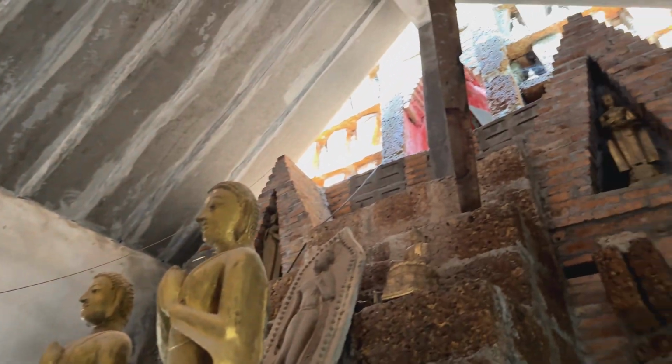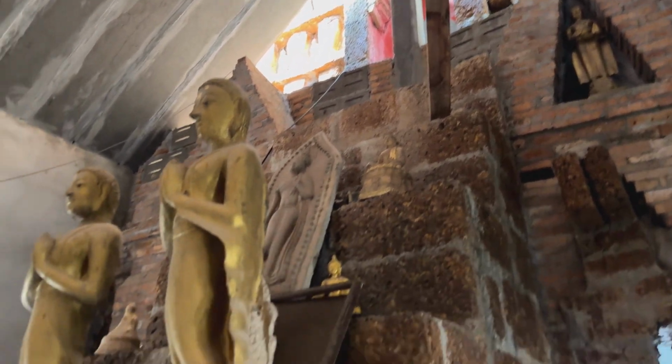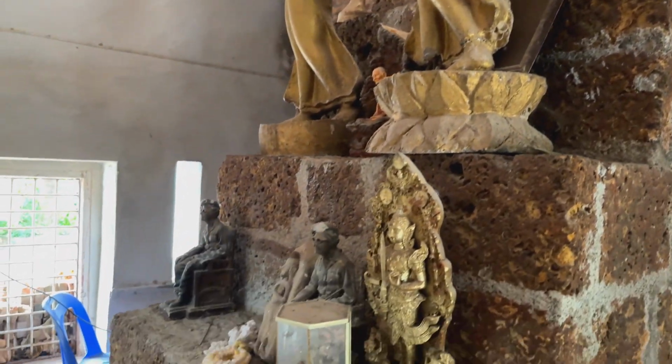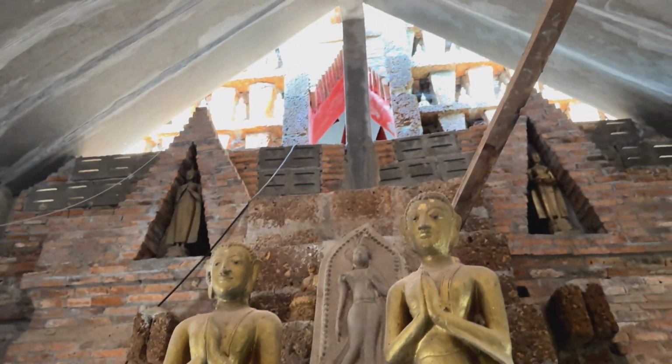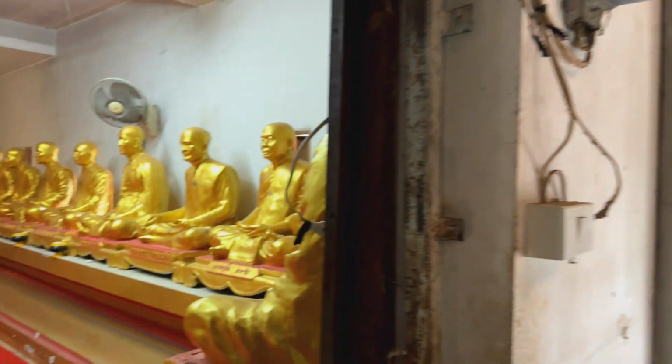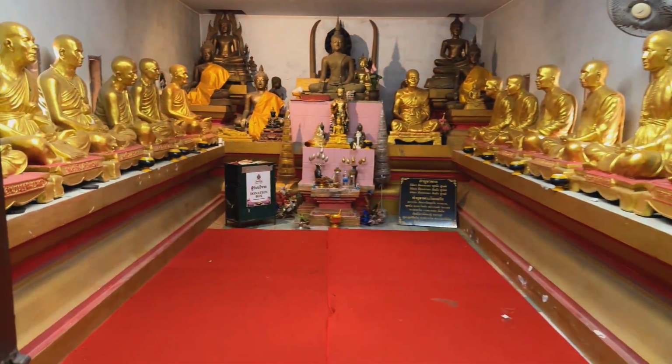Oh, this is unbelievable. And then that second story up there, you used to be able to climb up these steps, but now they have these Buddha images and stuff. So you used to be able to go up there into that second tier. And they've built this little building on the back of that chetty. And then they have a little hall here.